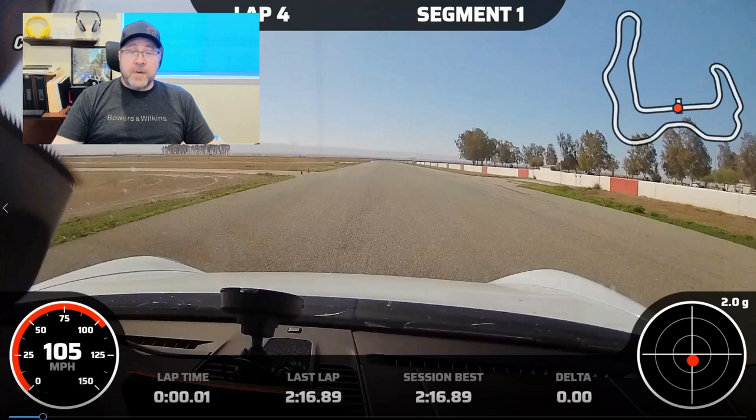Okay, so this time we're going to pop up that first lap in the picture-in-picture so we can compare the two. Obviously, I end up going faster in the one moving forward because I'm 6 seconds faster in it. But we can see just the general flow between the two laps here.